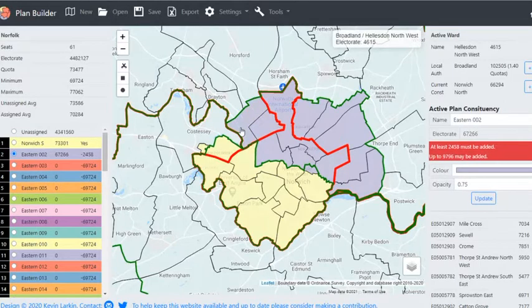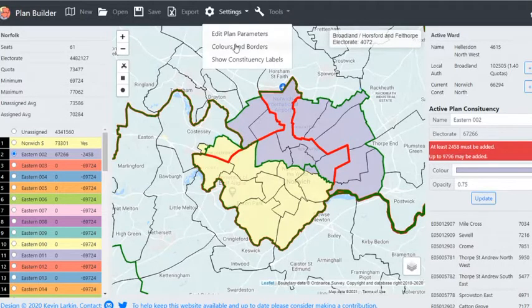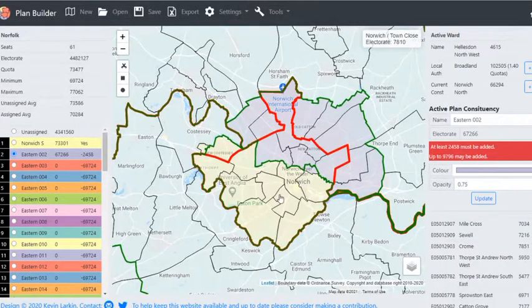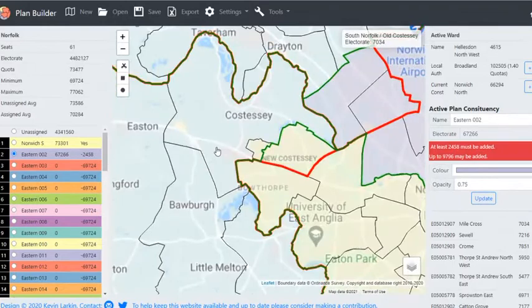It's too small. Okay, so let me change this as usual so I can see the map. What's the best thing to add into Norwich? Coast to sea. Taverham. That is 3, that's 7, that's about 10,000, and this here is 7, just that's fine. I think I can add that in.